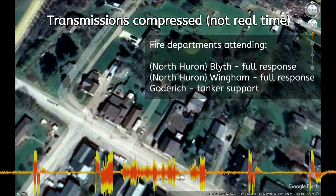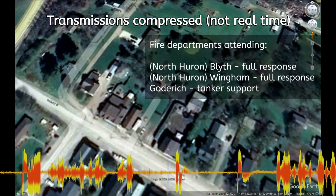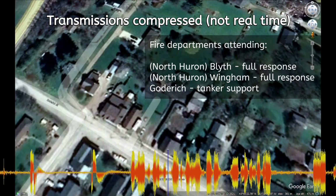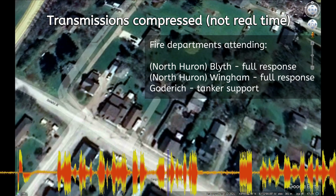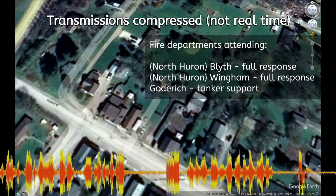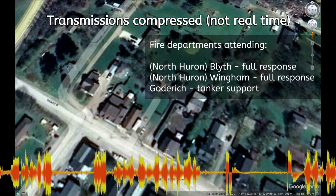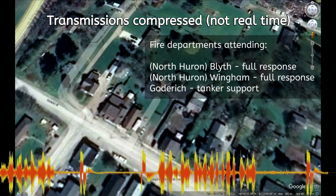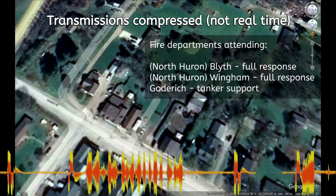Dispatch, is this Rescue 7 on scene as well? Roger that, Rescue 7, just confirming you're responding. Your transmission got cut off. Rescue 7 responding, Hotel plus 1 belted. Roger, Rescue 7 responding, Hotel plus 1 belted, 338.